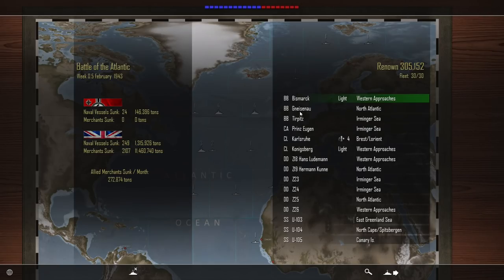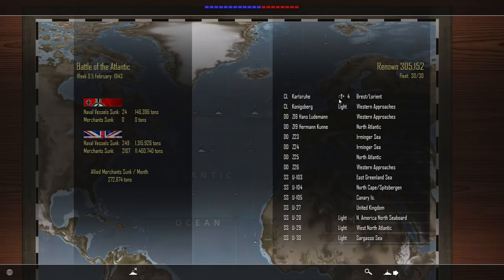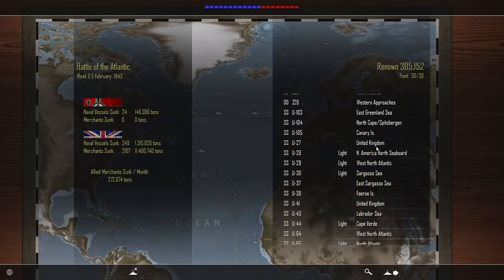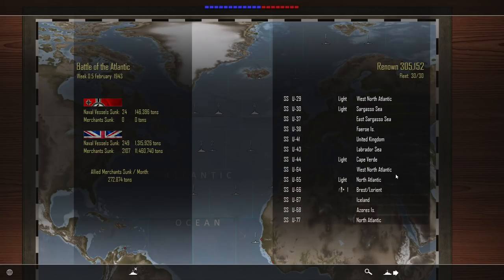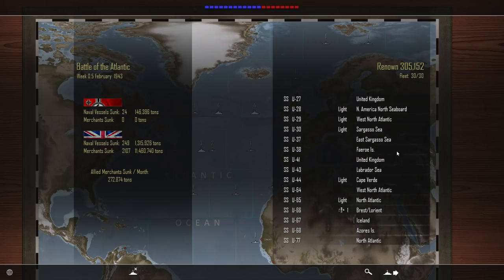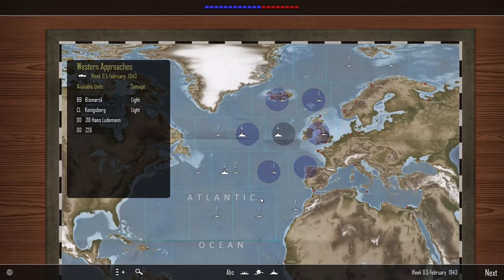And if we have a look at the fleet status, the Bismarck is in the Western Approaches with light damage. The light cruiser Karlsruhe is in Brest-Lorient port for another full turn, getting repaired and refitted. We have Königsberg in the Western Approaches with Bismarck with light damage, but nothing which will stop her being operational. We have U-29, U-28 and U-30, all with light damage in various locations. U-44 with light damage, and U-65 in light damage, but still out on operations. U-66 is in Brest-Lorient getting a resupply, which is good, should be out next turn. So that's all looking rather well.